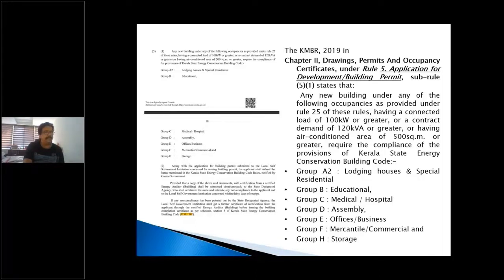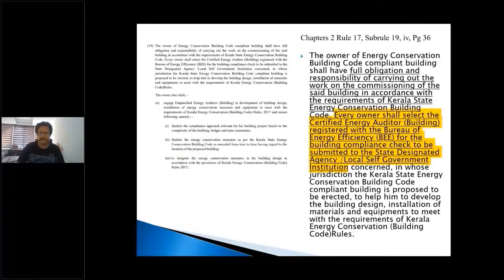Now we just quickly see what else is included in the KMBR that is related to KECBC. So here, as you can see in the same chapter, Rule 17, sub rule 9, this prescribes the responsibilities of the owner, right? It says that the owner of the ECBC compliant building, so if your building meets any of the three requirements, then ECBC will be applicable, right? So then if you are the owner of that building that meets the criteria, you shall have full obligation and responsibility of carrying out the work on the commissioning of the said building in accordance with the requirements of the Kerala State ECBC code.